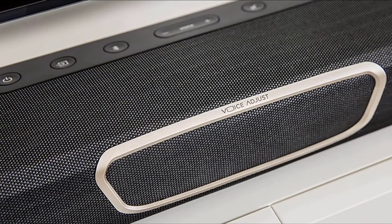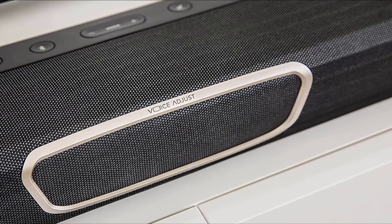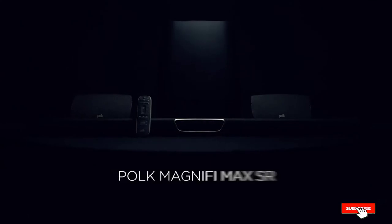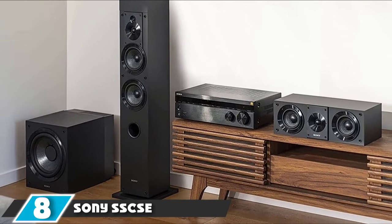The subwoofer comes with an 8 downward firing driver, and the wall-mountable speakers have a 3 full range driver. They are also equipped with Polk voice adjust technology, which tunes the sound to reproduce clear and crisp dialogue for TV shows and movies. The number 8 position is held by Sony SSCSE Dolby Atmos speakers.